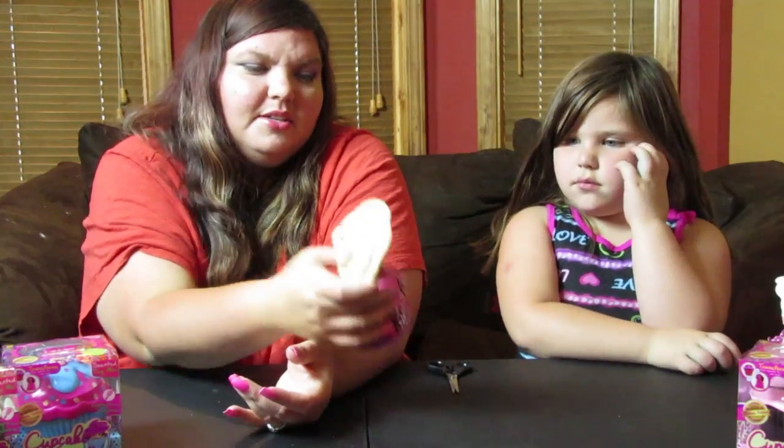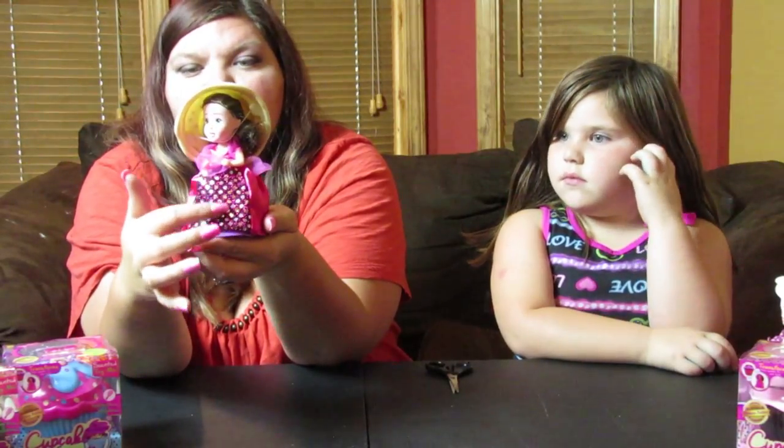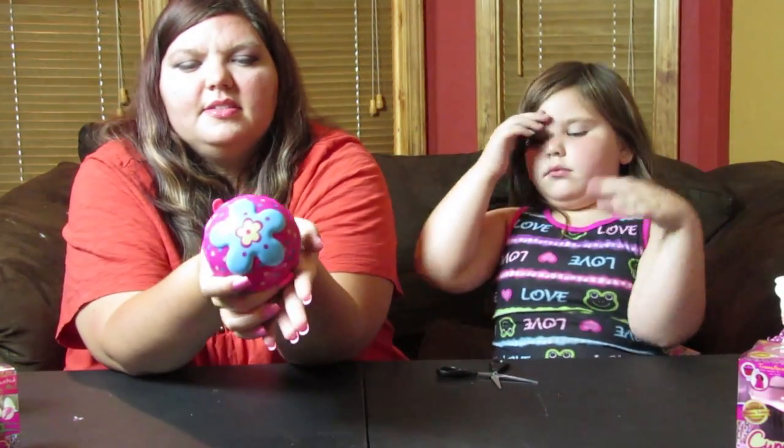Just yank her head off. I'm just going to show you this one really fast because look at the dress. The sequins. It's not cheap. You pick one out of your side. I don't think it's blue and pink. Okay. This one's caramel. Here's this one.